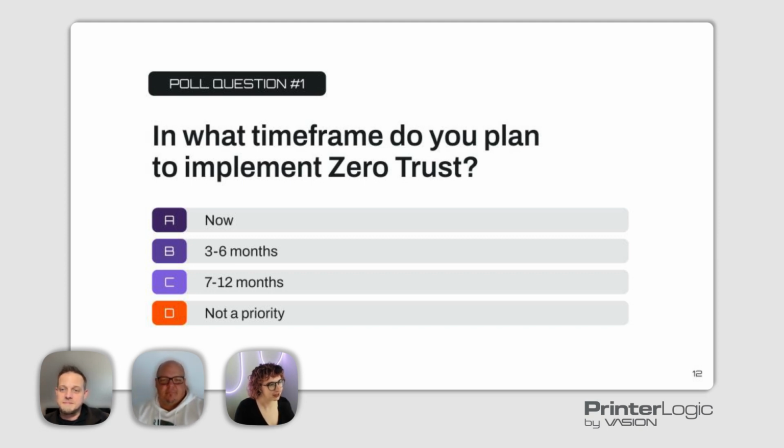All right, it looks like we've kind of leveled off. So it looks like Now is the winner, and we love to see that and would love to be a part of that journey with you. Next up, we have that 7 to 12 month range, followed by 3 to 6 months. And then three people said it wasn't a priority, which, let us know in the chat why it's not a priority. We'd love to have that context.